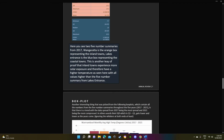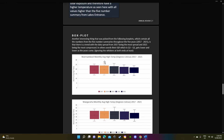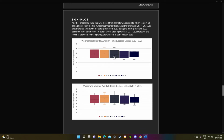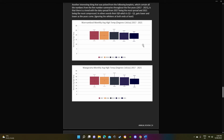And here's a little box explaining the 5 number summaries as well. Another interesting thing that was picked up from the following box plots, which contain all the numbers from the 5 number summaries throughout the 5 years. So this one here is Warrnambool, and the other one here is Wangaratta. And here is the trend. With the data spread from 2017, it is really spread out, whereas 2021 is mostly compressed. So in other words, the IQR, which is Q3 minus Q1, gets lower and lower as the years go by, if you ignore the whiskers at both ends.